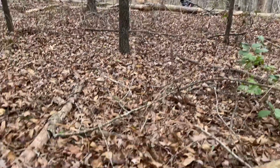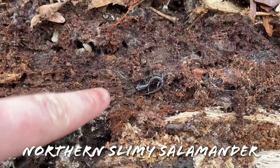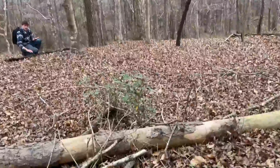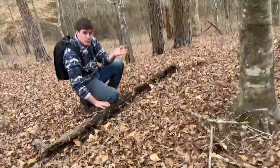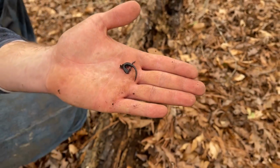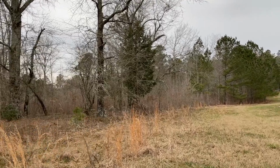Yeah, dude, this is cool. So, little baby slimy salamander right there. And then over here, another one. The exact same size. It's super weird.